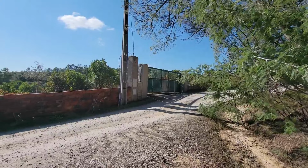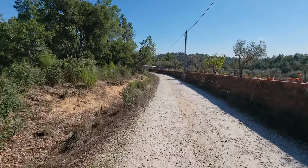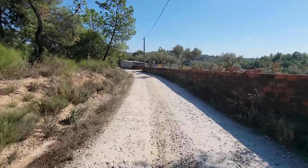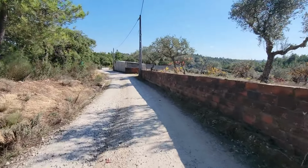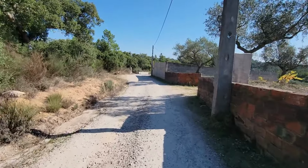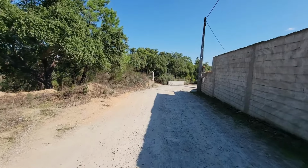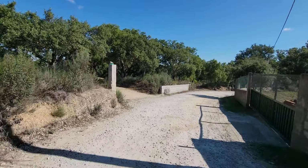There is a separate plot of land included in the property. We have to walk down this dirt road. It also has a well and oak trees and a flat part at the bottom for growing your own vegetables, or otherwise the space can also be just used as an additional parking space or to hang out, maybe also for camper guests to have more privacy, and they can stay on this part of the land and you yourself on the other one. So the main part that I've just shown you is measuring about 1.5 hectares and this one about half a hectare.